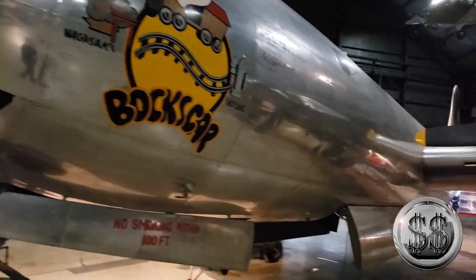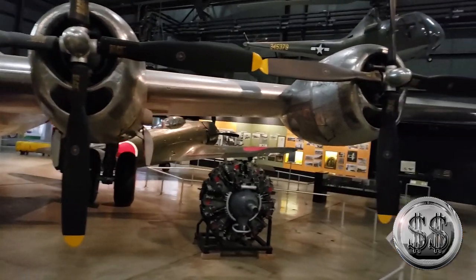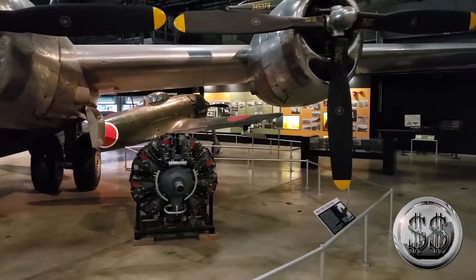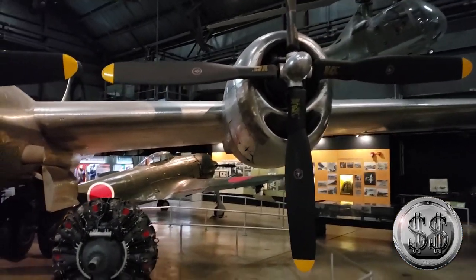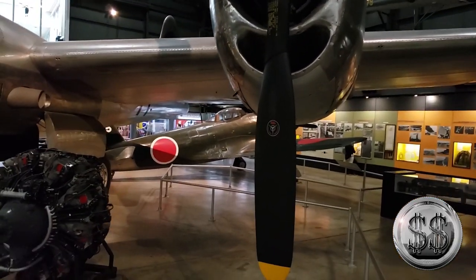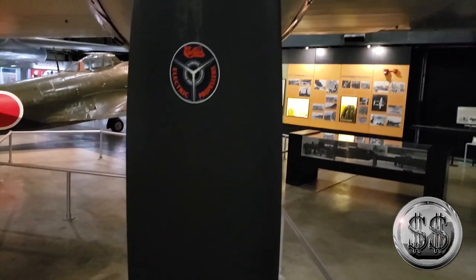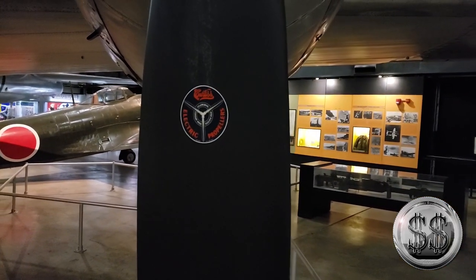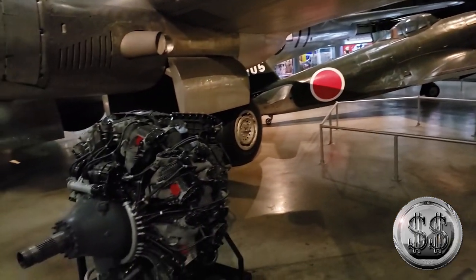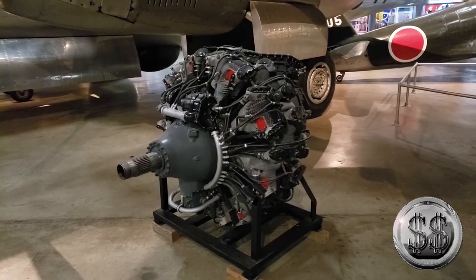The design, production, and concept of this plane cost $3 billion. That's equivalent to $43 billion in today's money. It far exceeded the Manhattan Project in total cost and was the most expensive project of the war. There were 2 types of engines used on this plane. The first engine had reliability issues. By the time the Korean War happened, this was resolved with the second engine.